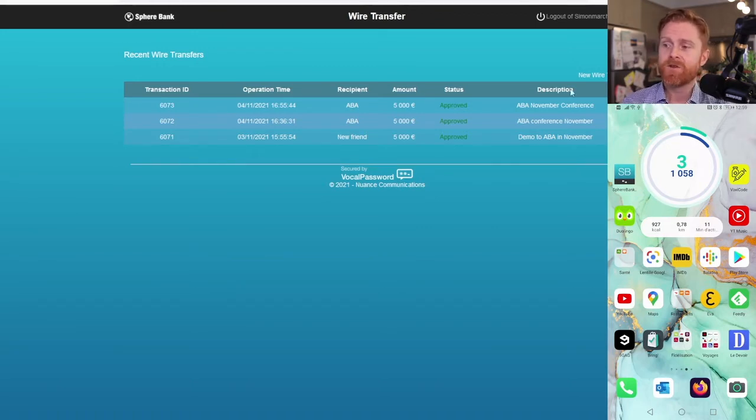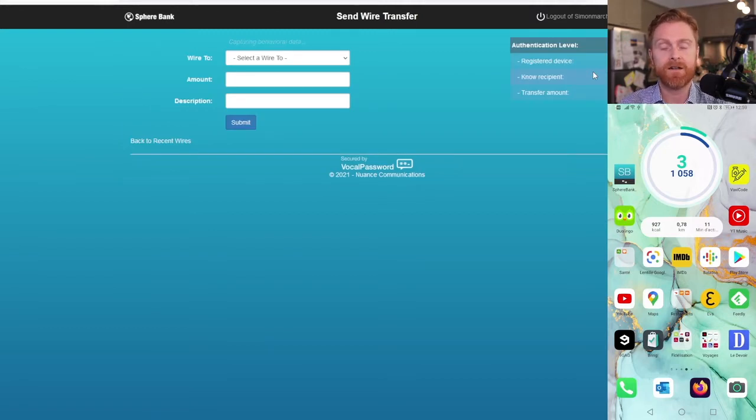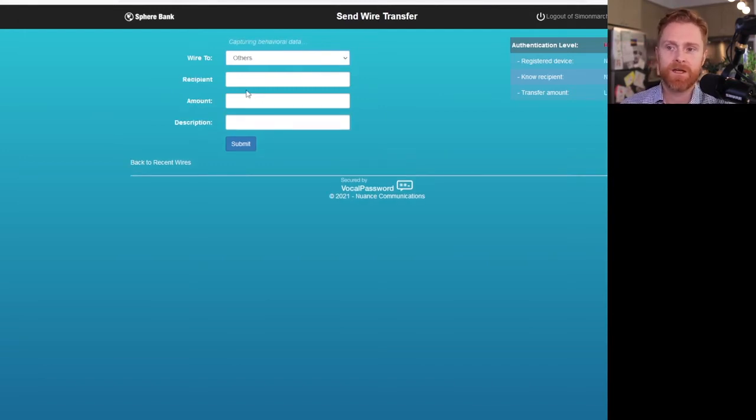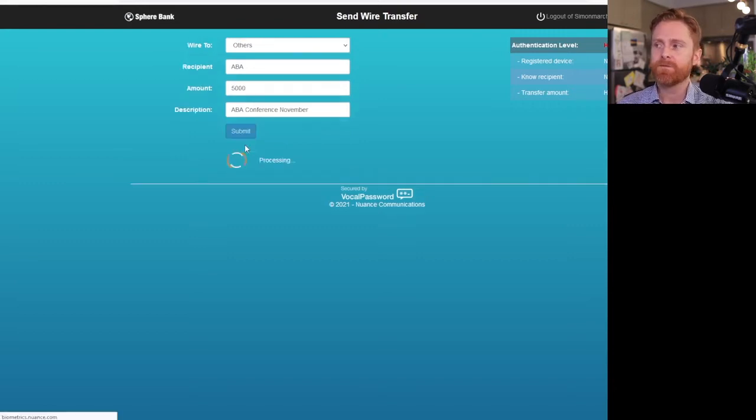Now, if I'm going to do a transaction, I'm going to be capturing behavioral data for the whole interaction. So you can see here it says capturing behavioral data. So everything I do, clicking, using tab, typing, as well as some information on my browser, this is used to profile me. So I'll send some money to ABA for $5,000. We want to trigger a high-risk transaction here. So we decided that 5,000 was high risk. ABA conference, November. And then I'll click submit.